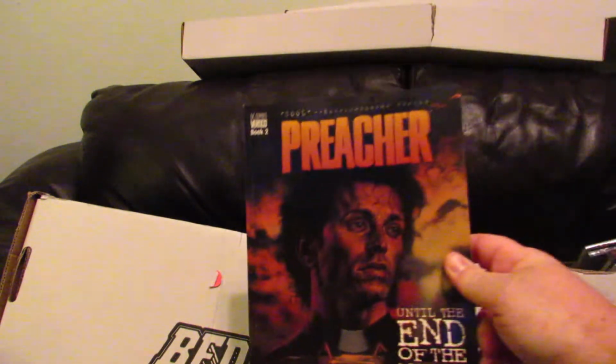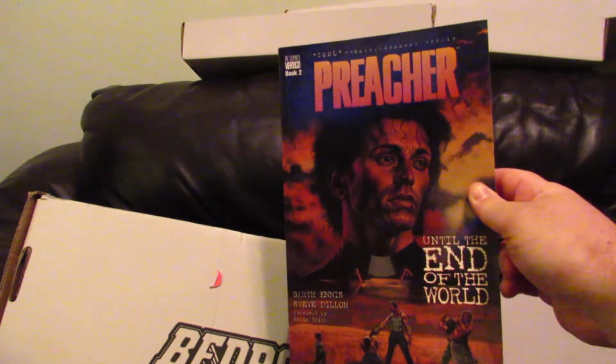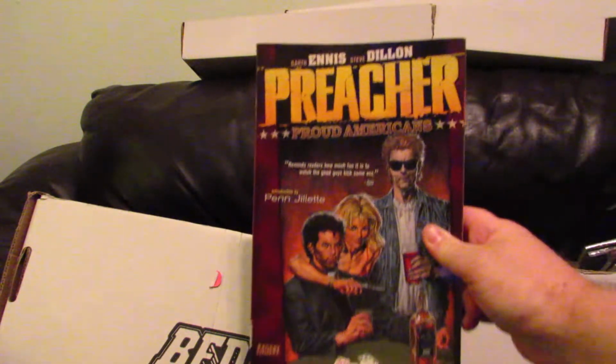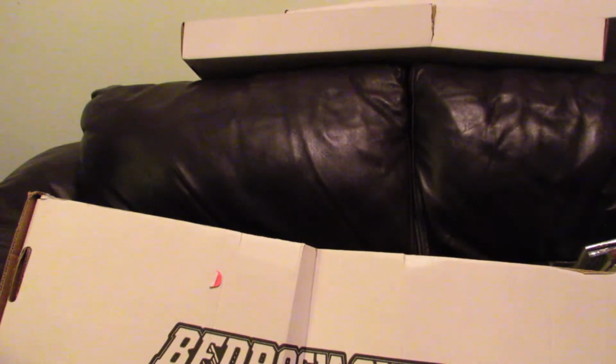Next up is Preacher. This is volume 2 of Preacher. I got volume 1 a few weeks back. This is volume 2, like I just said, and volume 3 of Preacher. Eventually I'll get the others. I think I got the last maybe 15 or so floppies of that series, including number 66, which is one of the more valuable later books because they're not printed in large numbers, from what I understand.